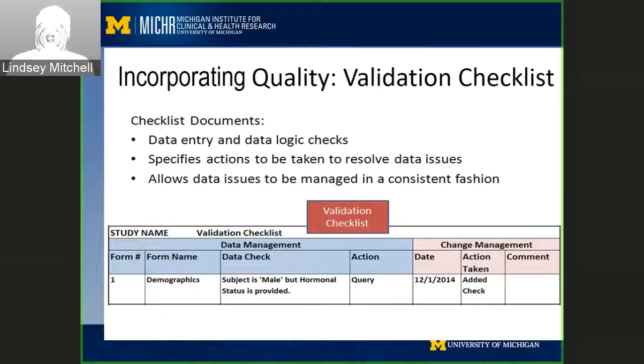So one of the ways that you can document how you're checking data is what we call a validation checklist. I'm going to show it to you, but you may have a later version of it. Basically what we do is create a spreadsheet that lists every form by number and name, and then says what we're going to check on a regular basis and what we're going to do if we find there's a problem. So this pertains more to a multi-site trial where the data manager queries other sites when she sees a problem with the data.